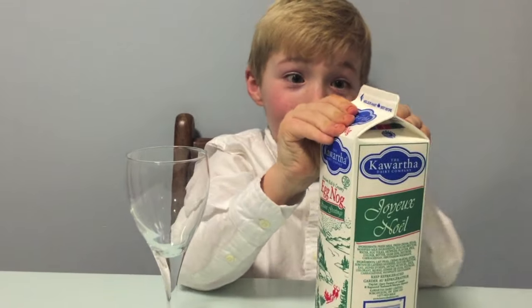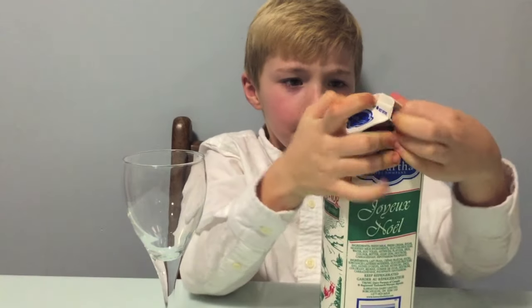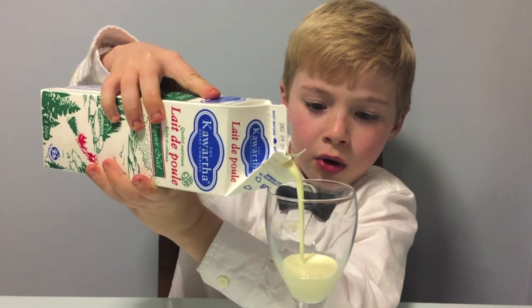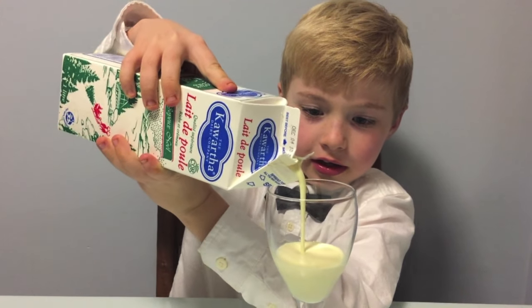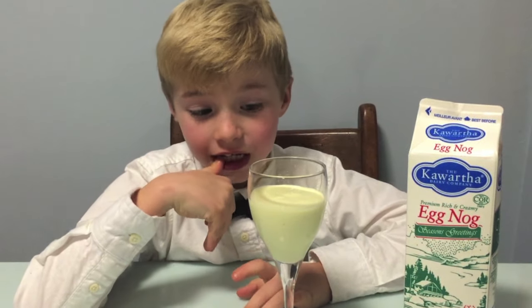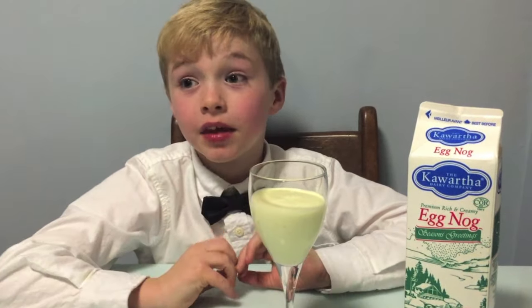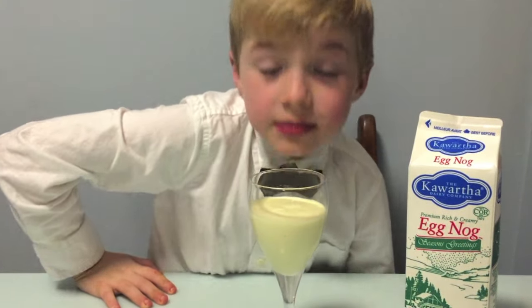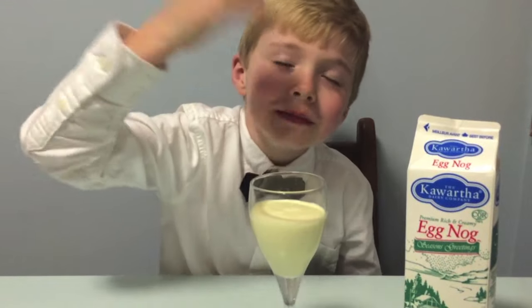Here we go. White eggnog. Yum, yum. It looks white, and that's what I like. Yellow is not my kind of thing. It smells very eggnoggy.